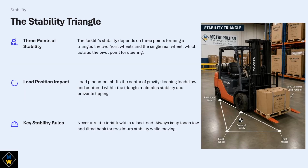The stability triangle. This is the core physics concept behind every forklift tip-over. If operators understand the stability triangle, they understand why nearly every safety rule in this training exists.